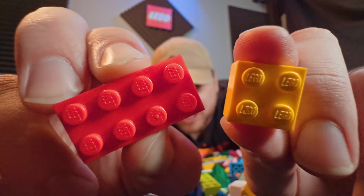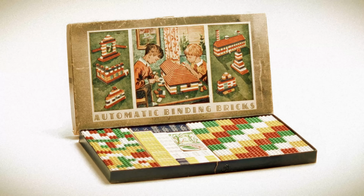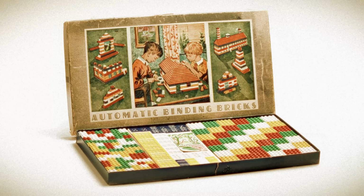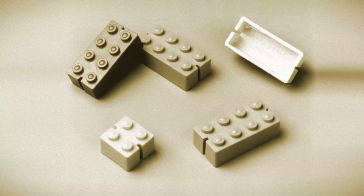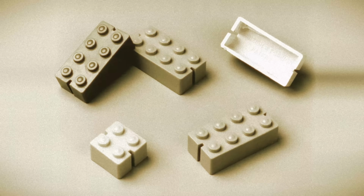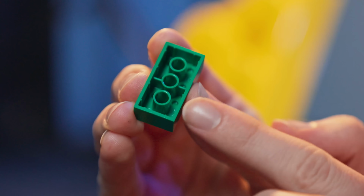These are the two original Lego bricks. They were included in the first set released by Lego in 1949. At the time, however, they were called automatic binding bricks. They were mostly the same as the modern Lego we know and love, except for one critical factor. They were missing these internal tubes.